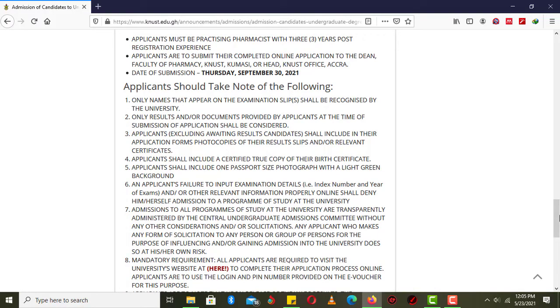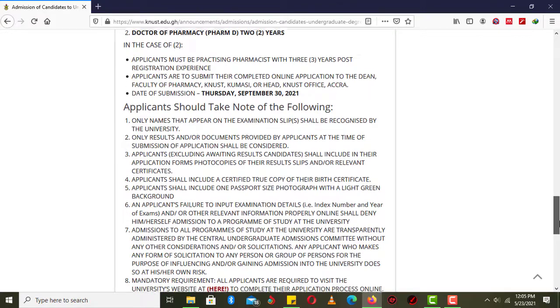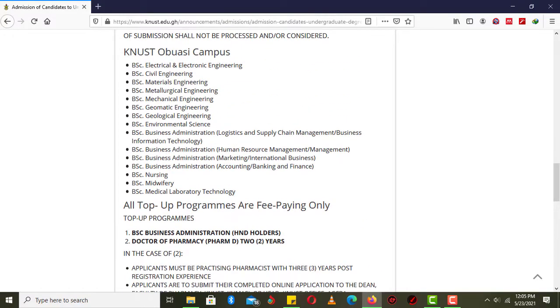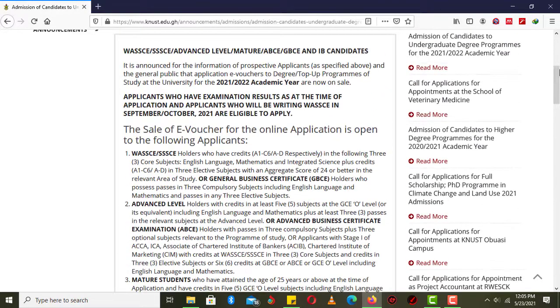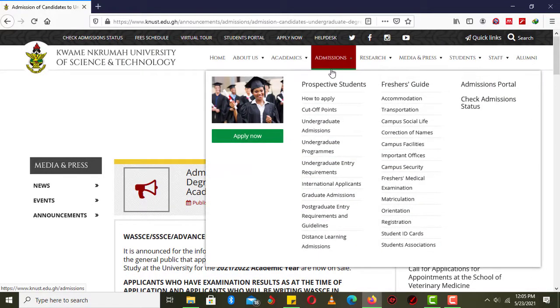Only names that appear on the examination slip shall be recognized by the university. And applicants are also to take note of these important messages before you can go ahead and apply online successfully. So let's quickly go and check out the admission requirements as well as the cutoff points for all programs being run at the Kwame Nkrumah University of Science and Technology.